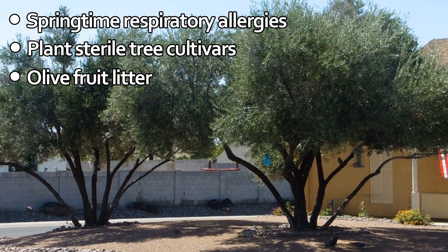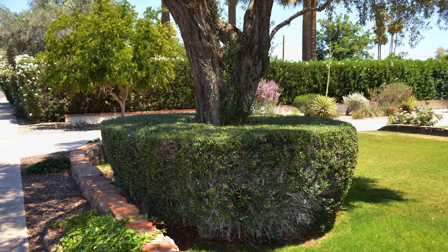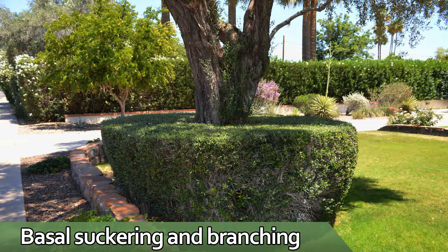Second, in older neighborhoods of Phoenix where fruiting olive trees can be found, the dropping fruit is exceptionally messy and can stain hard surfaces. Last, olive trees are highly prone to basal suckering and branching. If these basal suckers are not continuously removed, they will take on a life of their own and lead to landscape oddities like this tree growing in a living pot.